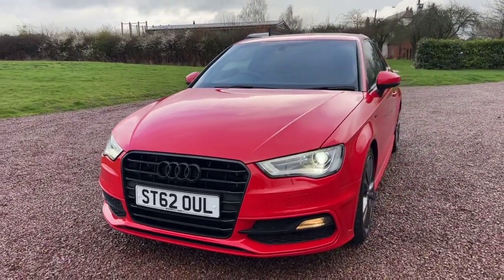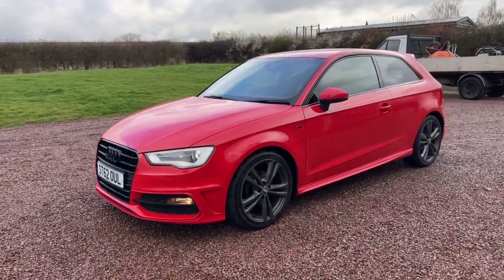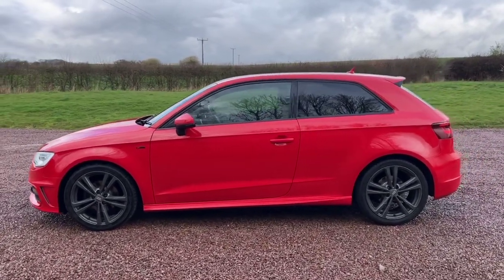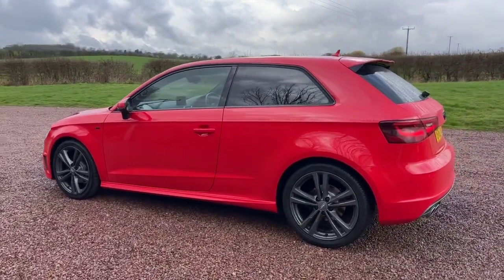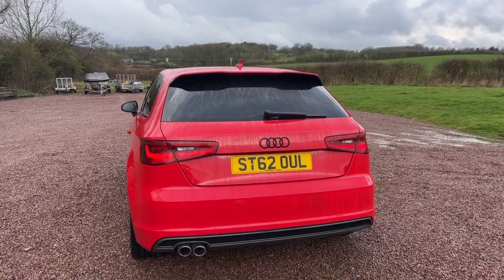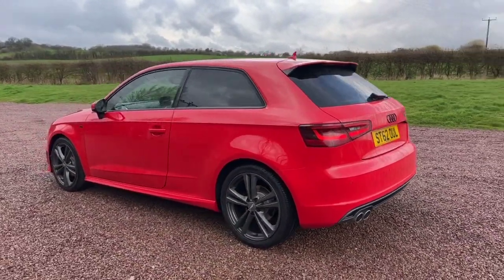Really lovely example. Daytime running lights, xenons, black grille, anthracite 18-inch alloys, freshly powder coated, new rear disc and pads, privacy glass, half leather S-Line embossed sports seats, rear park sensors, obviously Bluetooth with music playback and music storage. Slightly smoked rear lights, black Audi badge on the back.